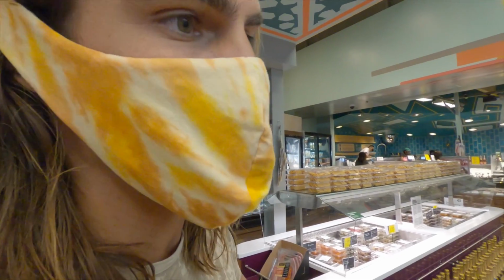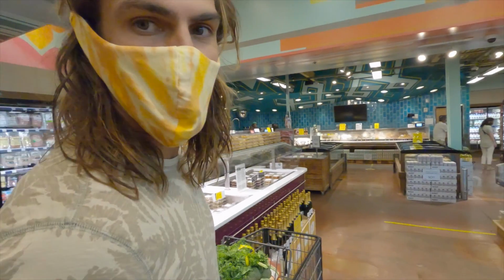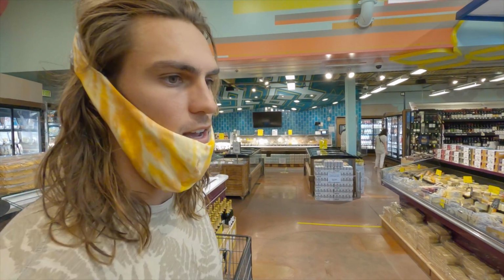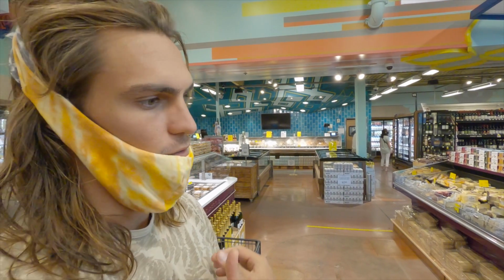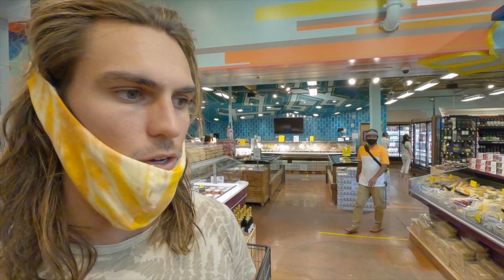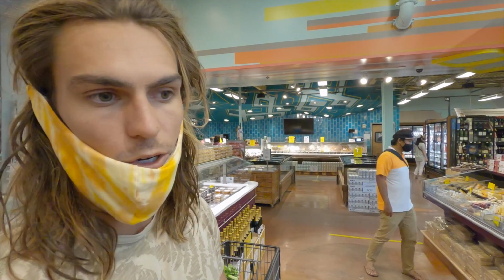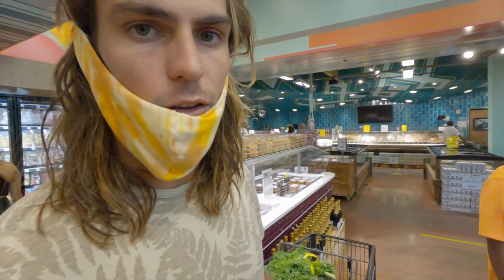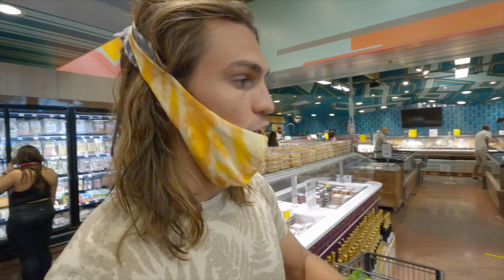We're passing the cheese section. We actually don't even eat cheese. I feel like anything that has too much lactose in it, we feel super clogged and slow and sluggish. So years ago, we just stopped eating dairy. We do grass-fed butter just because there's minimal dairy in that, and we feel really good from that. But yeah, here's the cheese section.